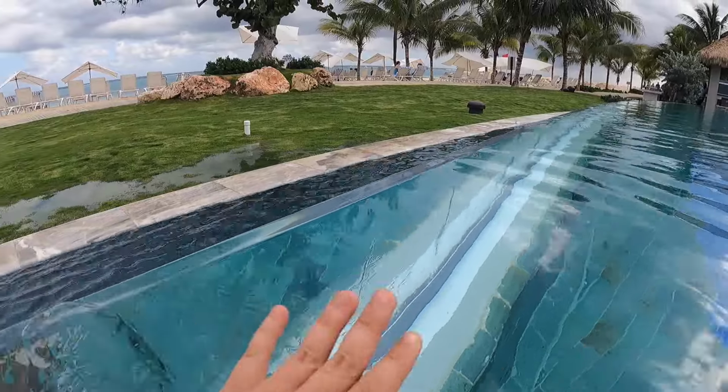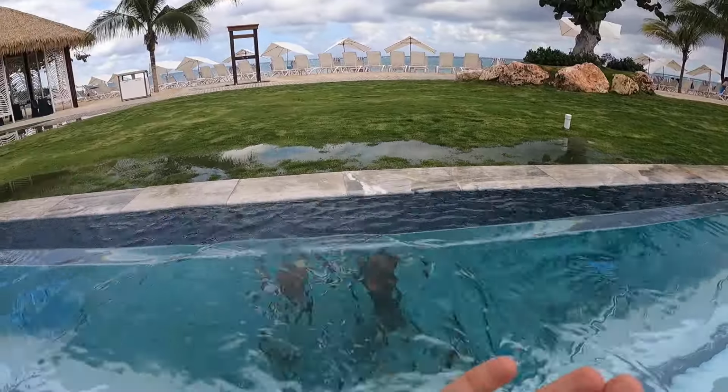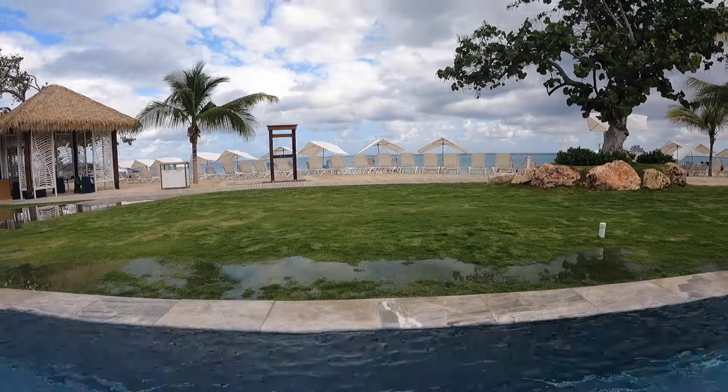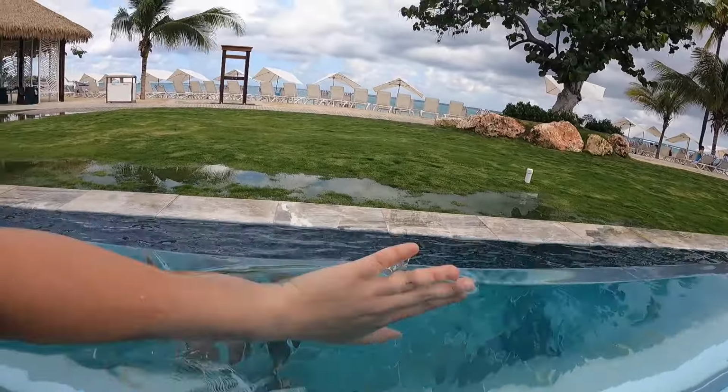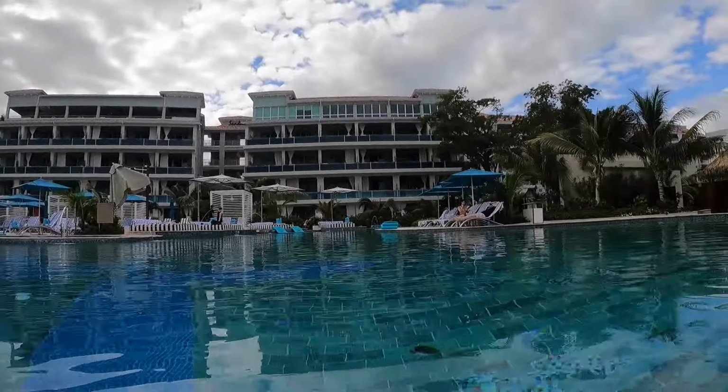It's so cool. So now this is the end of the pool. Like I said, it's the infinity pool. And then that back there is the ocean. I'm literally the only person in the pool right now because it is freezing. But I just want to check. I like how at the end it's a glass see-through wall for the end of the infinity pool. But as you can see, there is nobody else here but me.